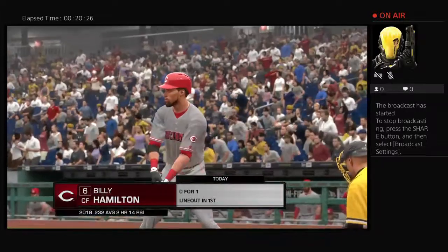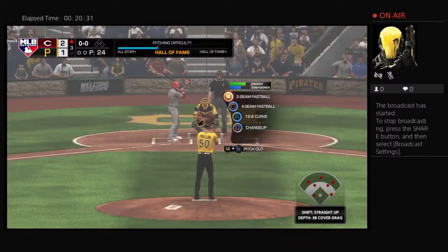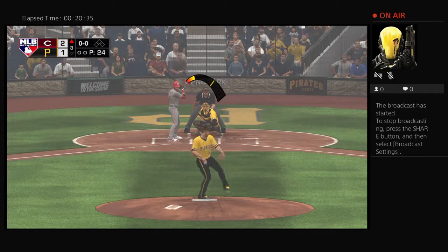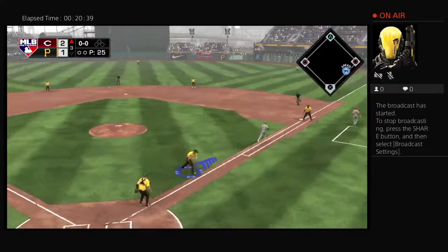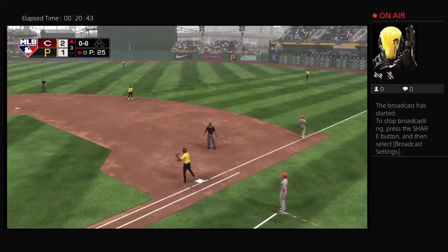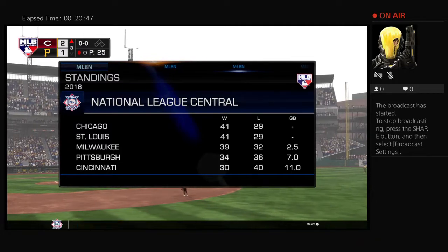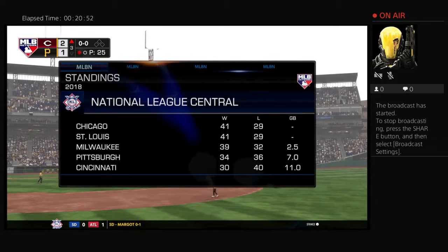Digging in for his second at-bat, Billy Hamilton. He hit the ball hard but lined out to start the ball game. Third baseman in tight, protecting the bunt. The first pitch. Dribbled to the right side. Throw to first in time, and the leadoff man is gone to start the third. And with one away, let's give you a look at the standings in the NL Central entering play as you see where these two teams sit in relation to one another.